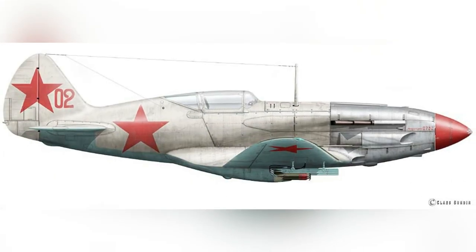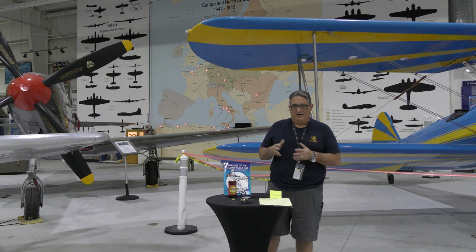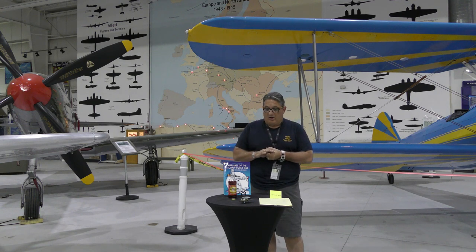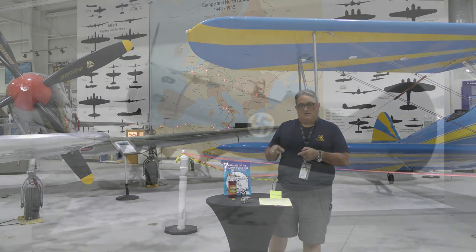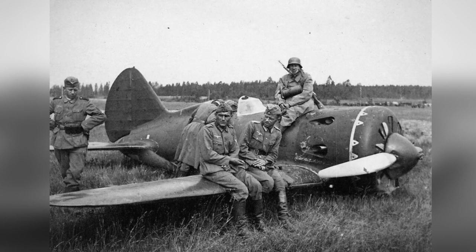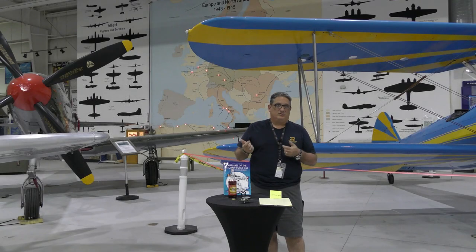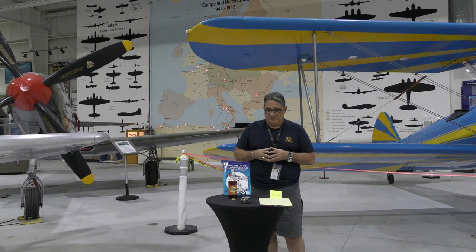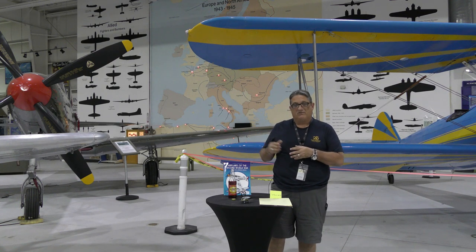The MiG, not so much, but the other aircraft. So by 1943, the aircraft was being retired, and then it would go away. Now, like we talked about with other types, both the Finns captured some of these, and the Germans captured quite a few and would use them against the Russians. So the aircraft soldiered on in some of the Axis liveries or their opponent's livery.